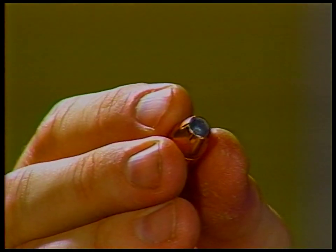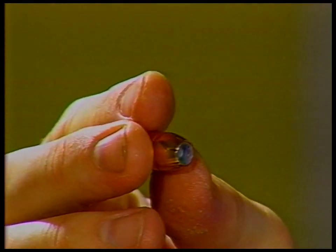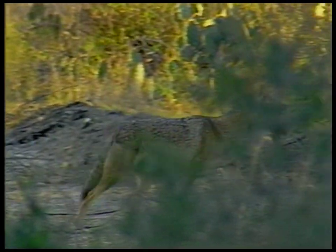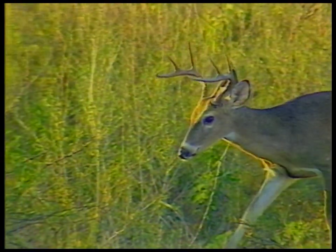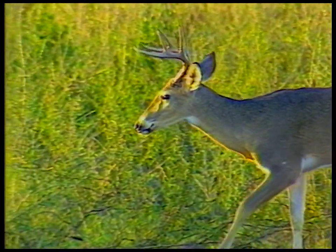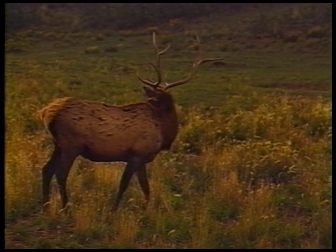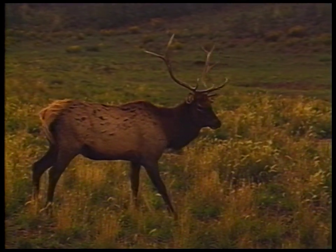Bullets for hunting purposes fall into 3 main categories. There are bullets for varmints and small predators like woodchucks, prairie dogs, foxes, and coyotes. There are bullets for thin-skinned big game like deer and antelope. And there are bullets for large and sometimes dangerous big game like grizzly bear, moose, and elk.